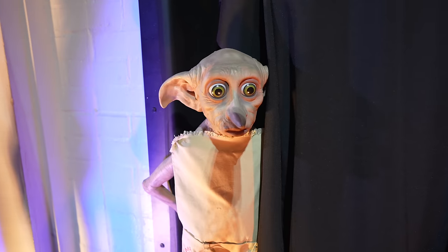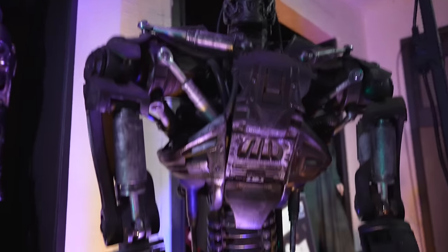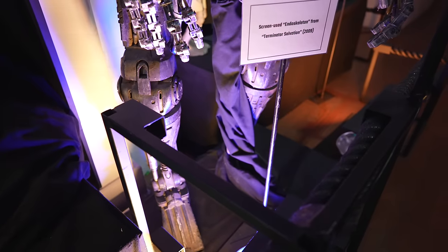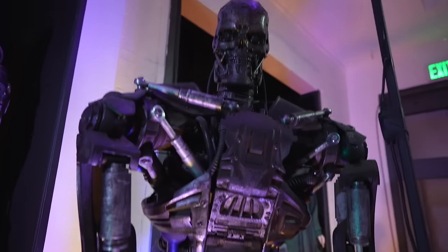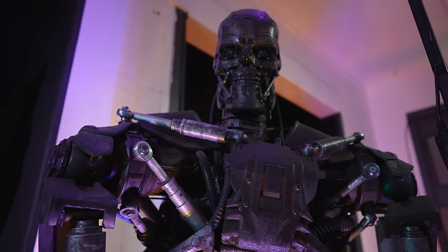But those are all originals as well. This is a Terminator endoskeleton from Terminator Salvation. Wow. That's also a hydraulic statue. It's very, very heavy, but it works. It does everything. Both of the endoskeletons are from T2.